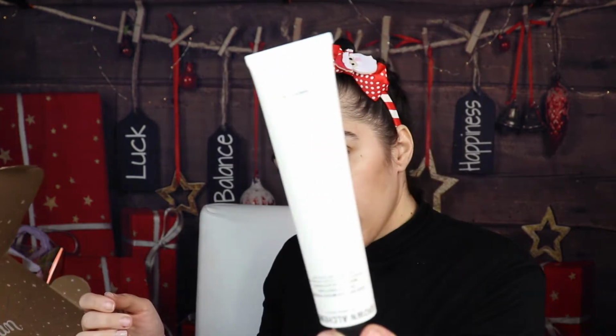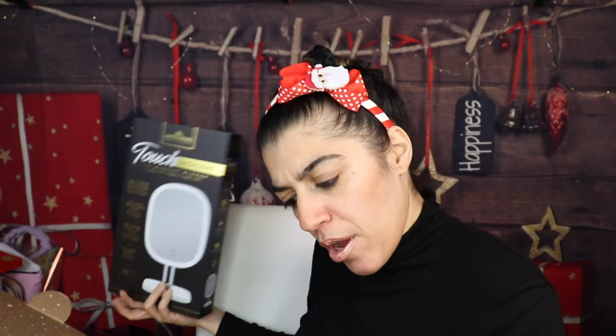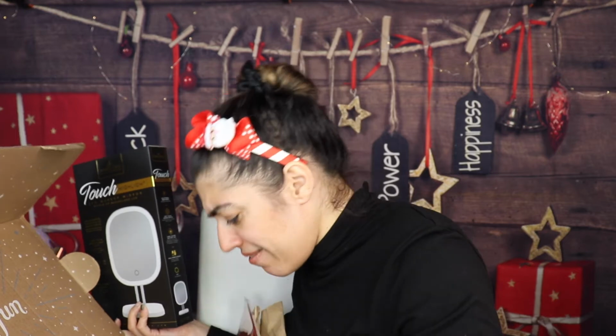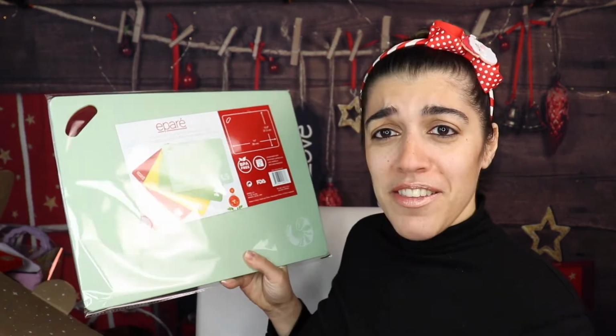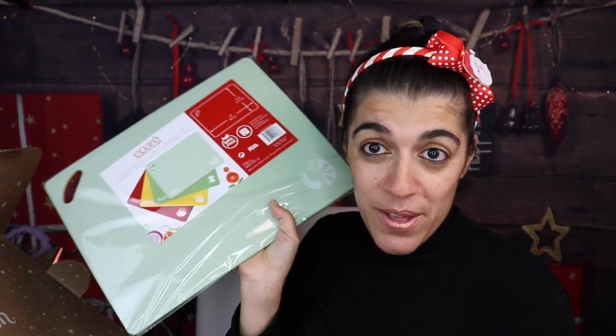I've never heard of this before. So that's what that looks like. Then next up we have a Touch Highlight LED makeup mirror. So we've got that as well in there. A below the belt. It's a card case. And then a very random cutting board set of 4. Just what I wanted in a subscription box. Yeah, set of 4 chopping boards for my meat, my veg, and my fish. Lucky me.